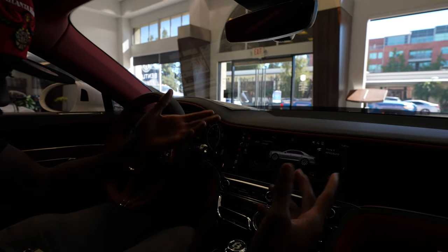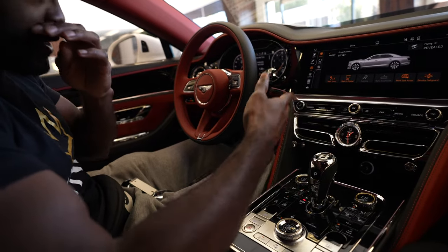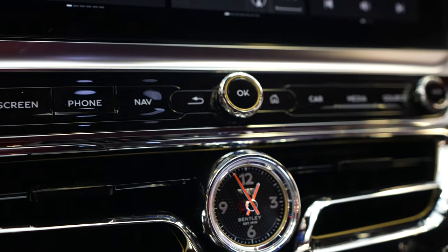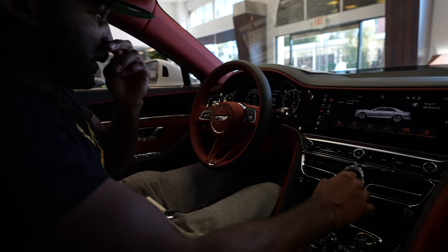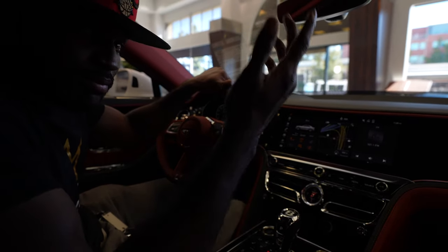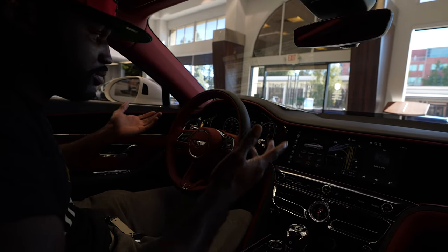Like, you got the control AC or heat on each side for the passenger and the driver. Got the Bentley clock, that's classic. Anybody that's been around Bentley for a long time knows the clock is classic. And it just has the best technology in the world. You know, this is another part of the Bentley Flying Spur that's my favorite. The technology is just up to date.